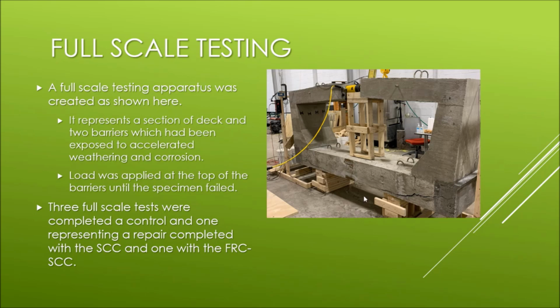condition. All three of these were then exposed to accelerated weathering and accelerated corrosion to simulate years in the field, and then they were loaded with that jack until failure.